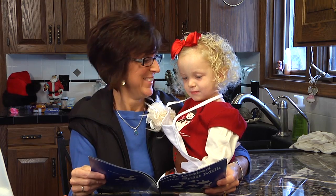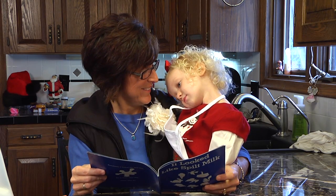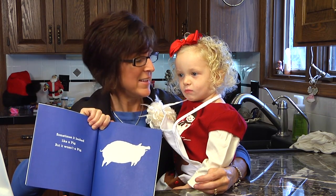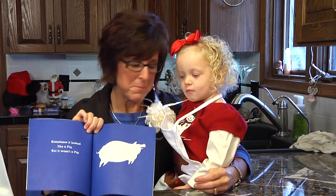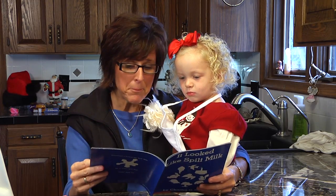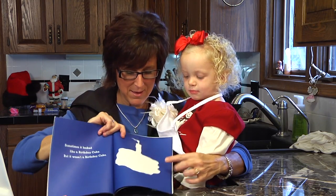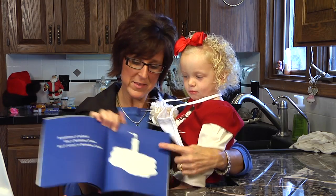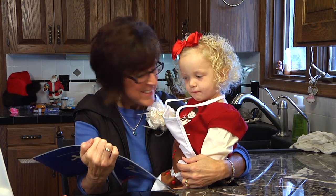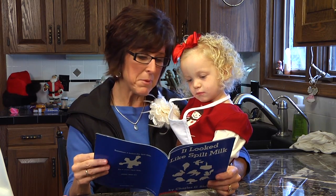Oh, what's this one? Do you think you know? Is it a pig? Should we show everybody and see if they think it's a pig? But guess what? The words on the page say it's not a pig because it was spilt milk. Sometimes it looks like a birthday cake. What's that part? I see that this might be the cake, right? And then the top up here is the... what? The candle, isn't it? That you blow out. And then sometimes it looks like a sheep, but it wasn't a sheep.